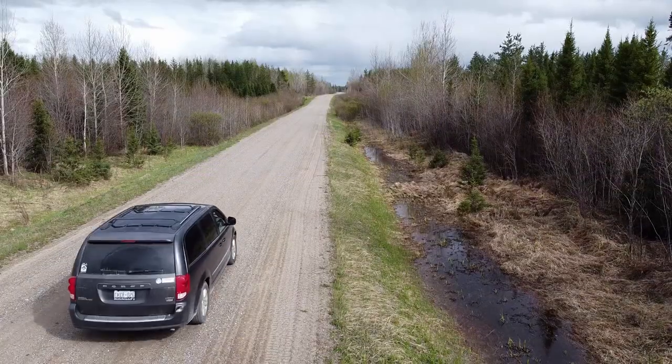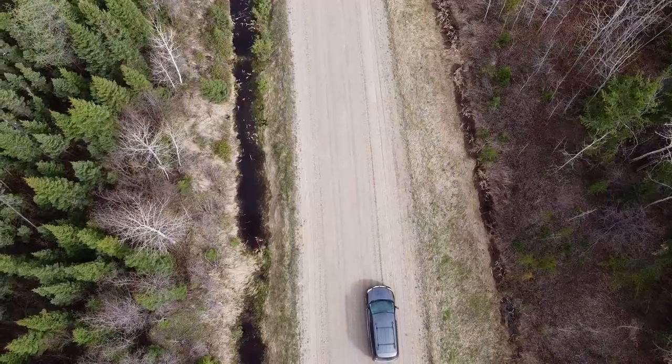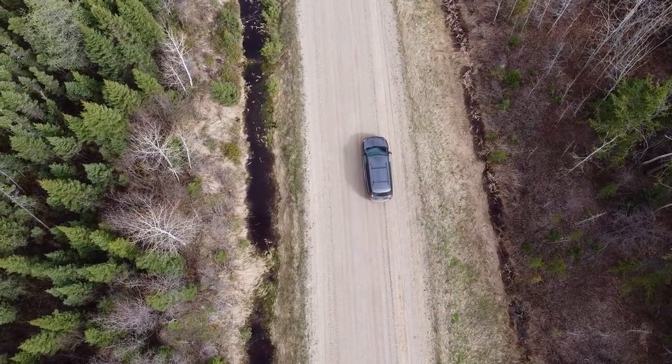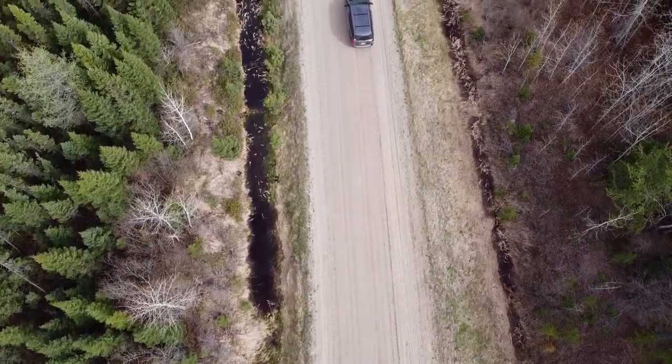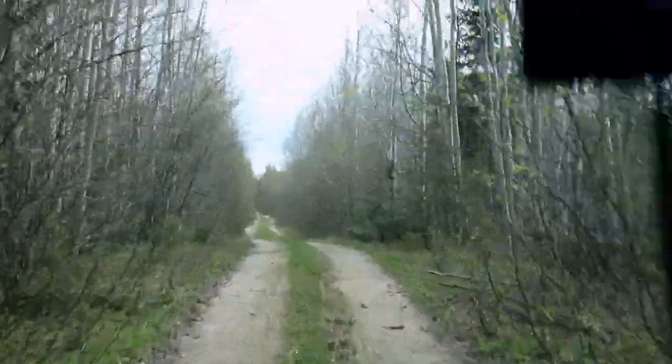Hey, look where I am. Well, that's pretty cool. The 50th parallel. We made it. I don't think we've ever driven up that far in Ontario, that is. Road gets a little narrower. Yay! Scrape!